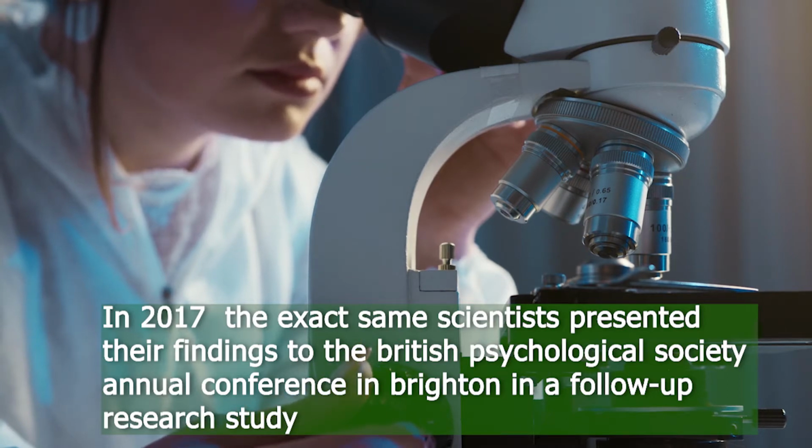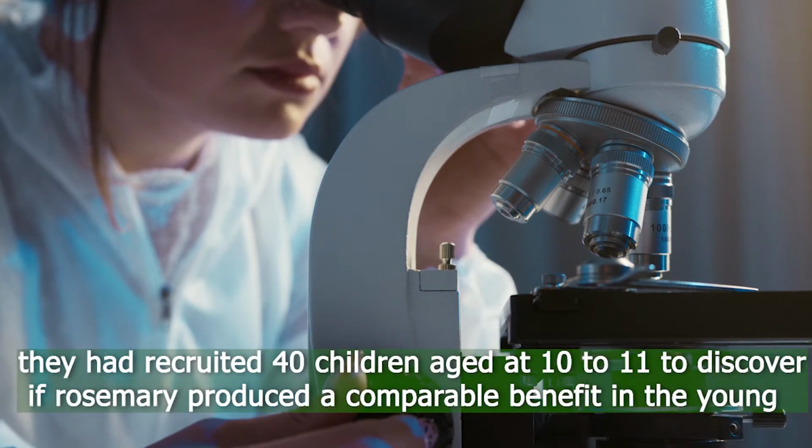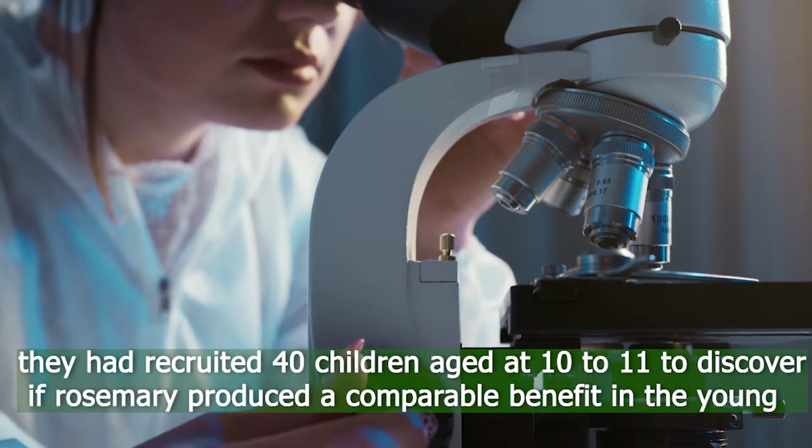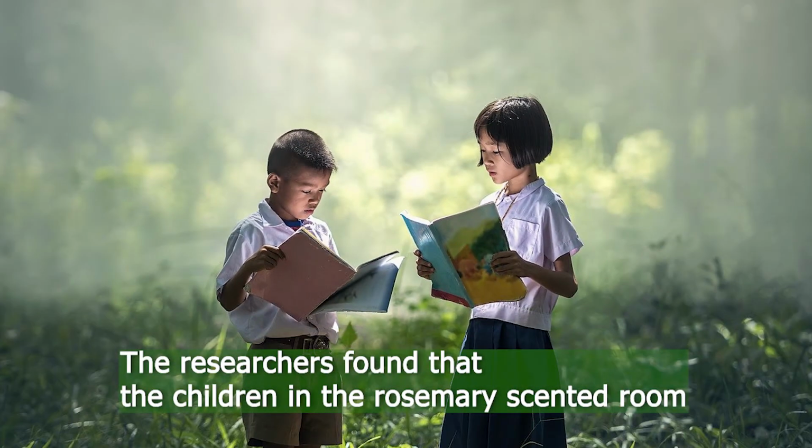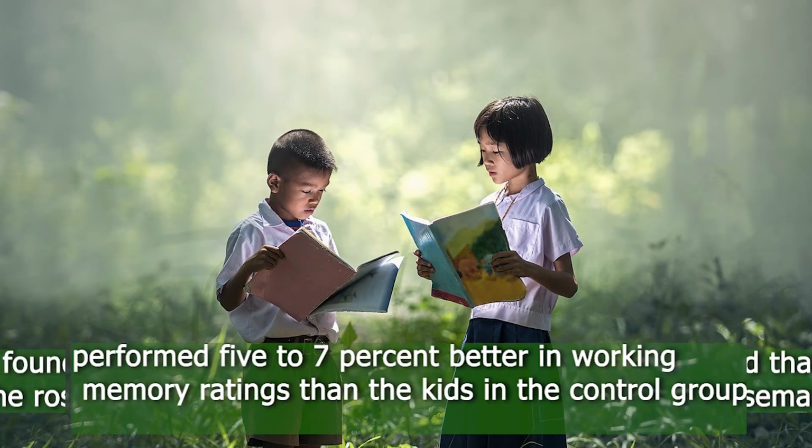In a follow-up study, they recruited 40 children aged 10 to 11 to discover if rosemary produced a similar benefit in the young. And again, the test group were taken into a rosemary-infused room, and the control group were taken into a room that didn't have any scent. The researchers found that the children in the rosemary-scented room performed 5 to 7% better in working memory scores than the kids in the control group.